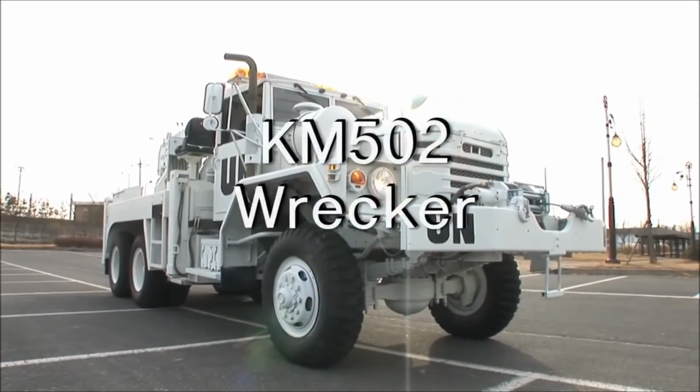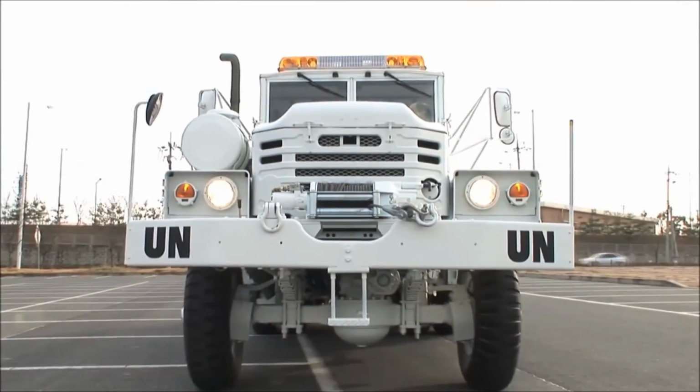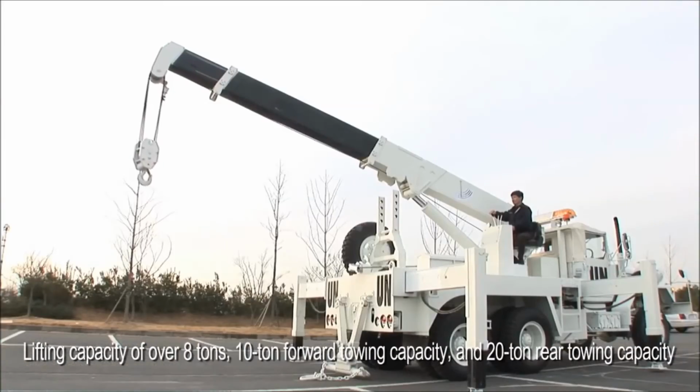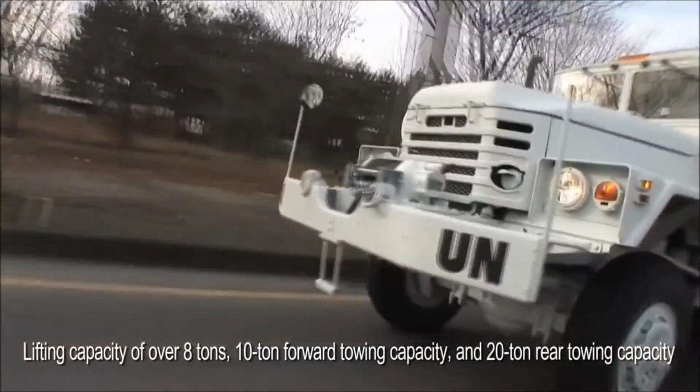Finally, the KM502 Wrecker has been developed based on our 5-ton chassis truck. It has a lifting capacity of over 8 tons, as well as 10-ton front towing and 20-ton rear towing capability to fulfill the various demands of military clients around the world.